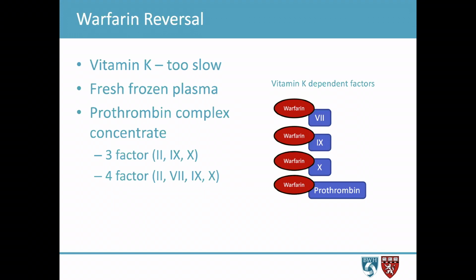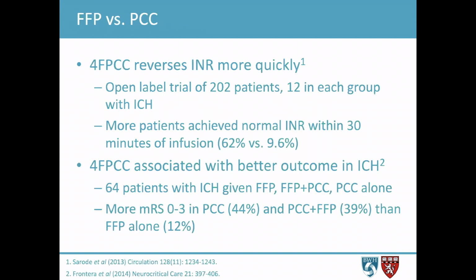So for warfarin, as we said, these are the vitamin K dependent factors, but just giving vitamin K is too slow. You want to really replete the factors before just stopping the effects of warfarin. And so classically, this is done with fresh frozen plasma, and this is still very widely available. More recently, we've been using prothrombin complex concentrates, so multiple factors, basically direct concentrated factors to replace. There's evidence that these reverse INR more quickly.